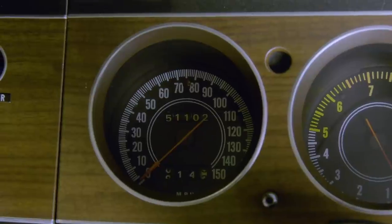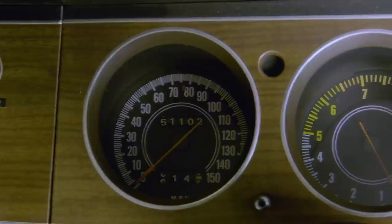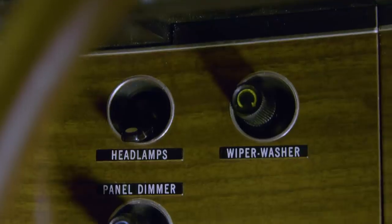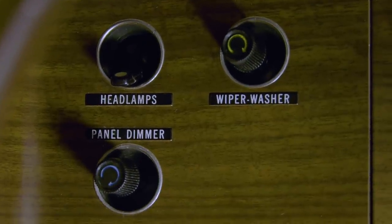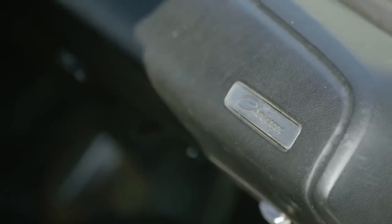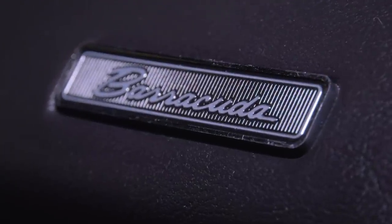We got our real cool cockpit style instrumentation, 150 speedometer, 8 grand tach, full gauges, have our clock over there. The switch panel's the same. Basically everything is the same. The dash pad changed in 71 and uses the Challenger replaceable with Barracuda, because it's the same, applique over there.